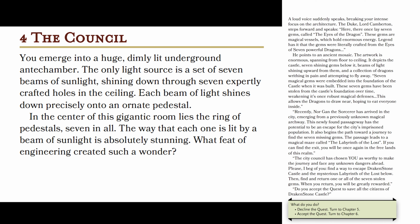7 magical gems were embedded into the foundation of the castle when it was built. These 7 gems have been stolen from the castle's foundation over time, weakening its once robust magical defenses. This allows the dragons to draw near, hoping to eat everyone inside.